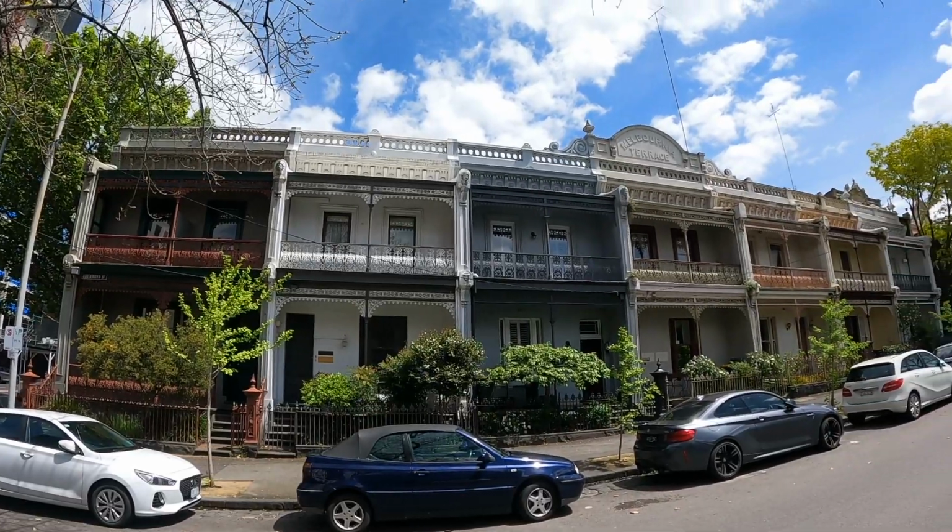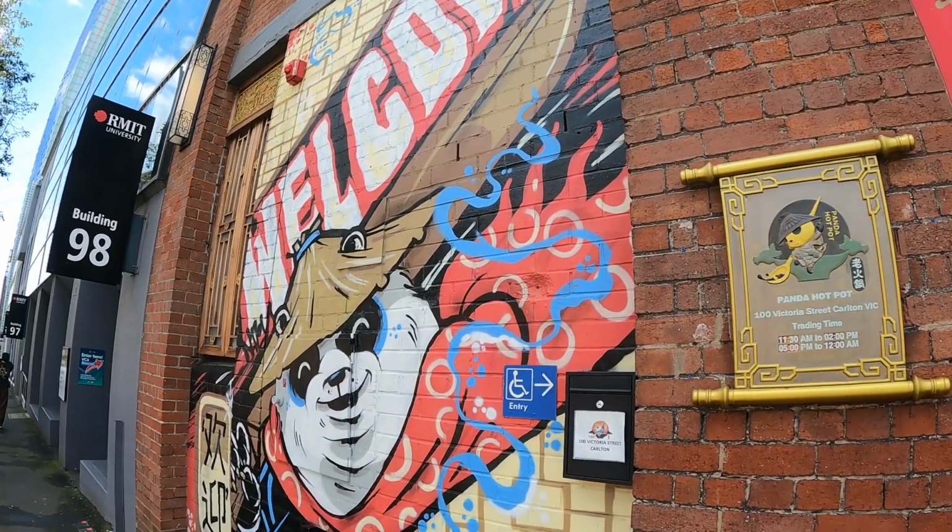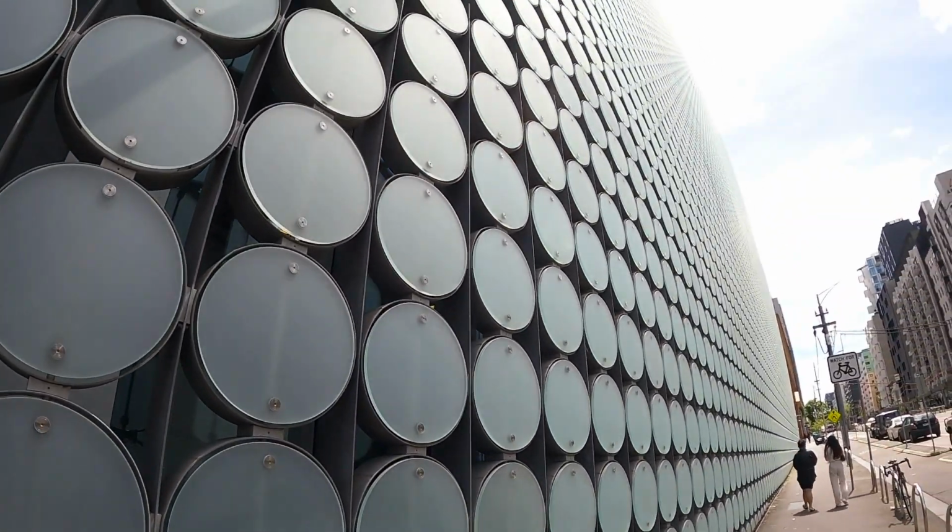We also walked along RMIT, which is one of the universities located in the heart of Melbourne, which actually had some pretty cool designs.